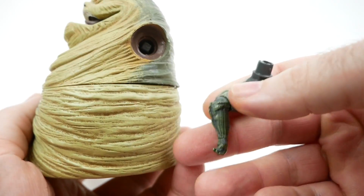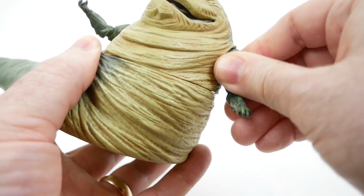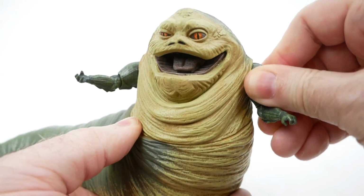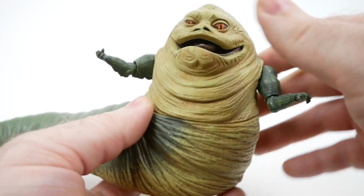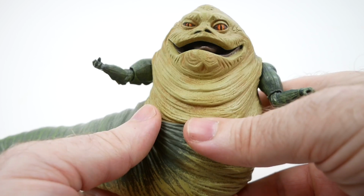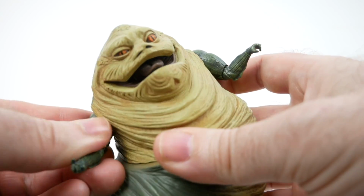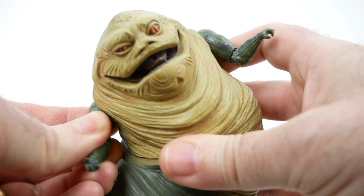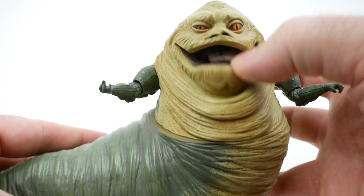He's got the same problem as the vintage Jabba in the sense that his arm keeps falling off, at least mine does, but you can move his arm to move his mouth like that, which is, I think, a cool feature that they've also used on later stuff like the 6-inch Black Series Jabba. This actually works for both arms, theoretically, but I usually just move it like that.